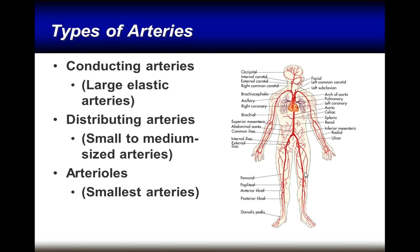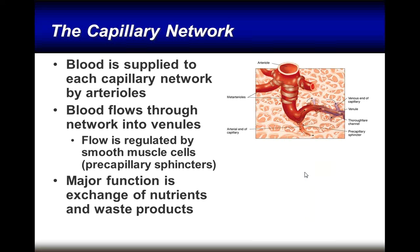All right. So the conducting side, the arteries are large elastics. The distributing arteries are your smaller ones. And then, of course, the arterioles are the smallest. So the aorta is the big conducting artery, then going down in size. Capillaries, of course, the whole purpose of that is to allow one blood cell to go through at a time. And then it allows for the diffusion of oxygen and nutrients and collecting carbon dioxide and all that stuff.